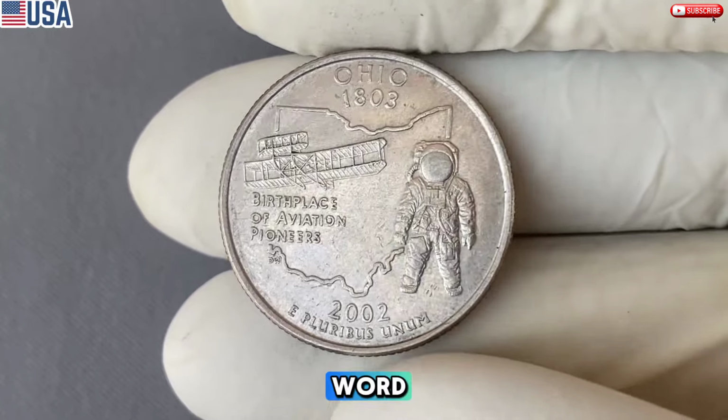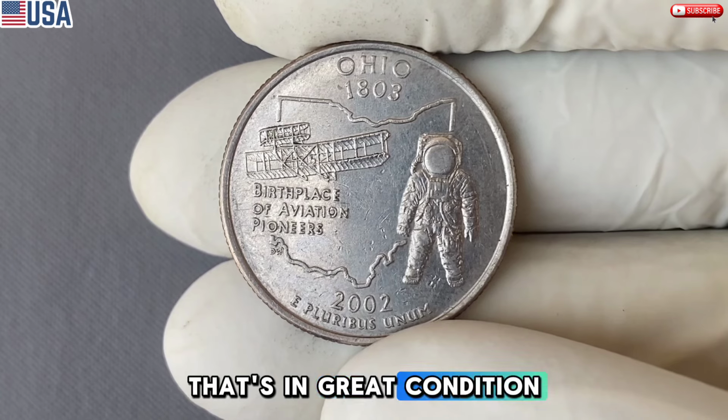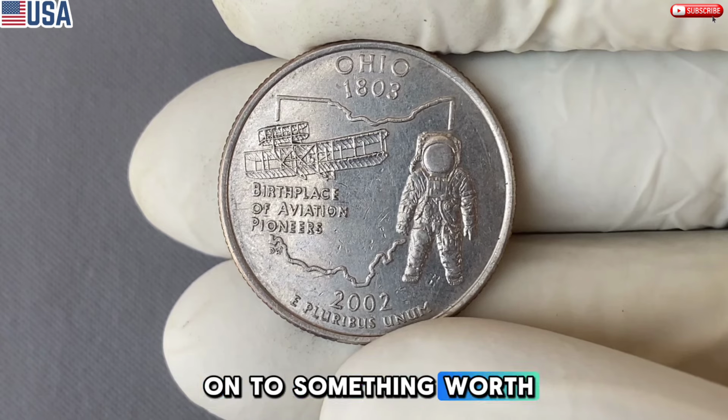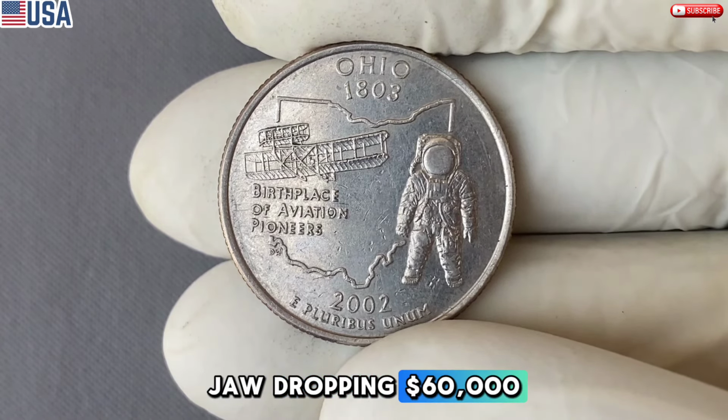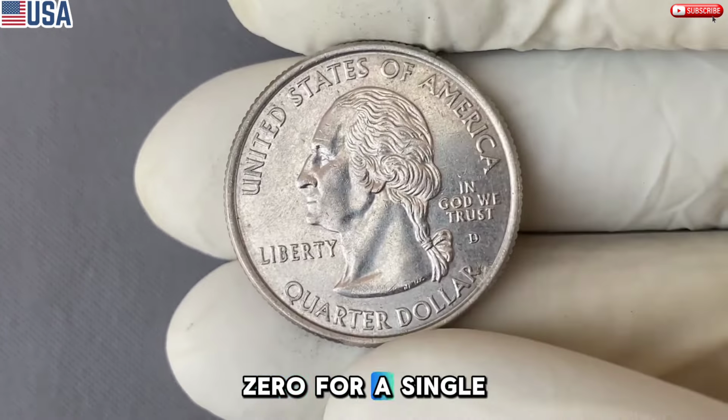So, what's the final word? If you have a 2002 Ohio State quarter that's in great condition, or even better, one with a rare minting error, you could be holding on to something worth a jaw-dropping $60,000. Yes, that's right, $60,000 for a single quarter.